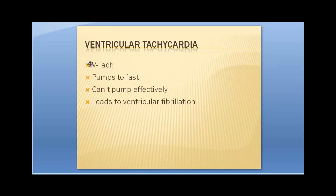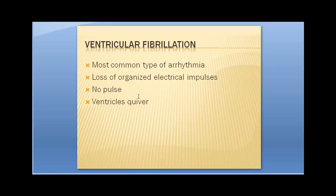So VTAC, that's one of the arrhythmias an AED looks for. Ventricular fibrillation, another, the most common type of arrhythmia. Almost all arrhythmias will lead to some sort of ventricular fibrillation. So there's loss of organized electrical impulse, no pulse, because the heart's really just quivering. It's not pumping blood out of it. And therefore there's no pressure to make a pulse. So watch this video and then answer the questions on your lecture notes.